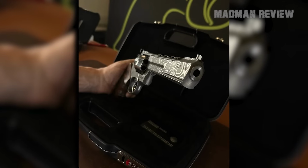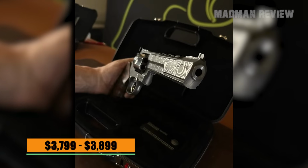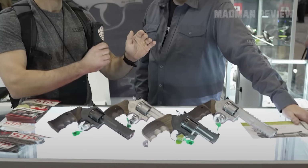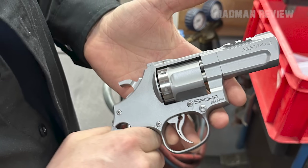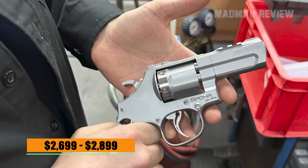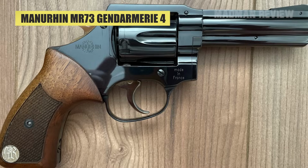Price-wise, Spohr sits in a sweet spot. Their luxury models range from $3,799 to $3,899, undercutting the much pricier tags you'd see on a Korth while still delivering top-notch quality. For those looking for something a bit more budget-friendly, the L562 and 28 series offer more accessible prices, ranging from $2,699 to $2,899. These give even the comparatively mid-priced venerable MR73 Gendarmerie a run for its money.